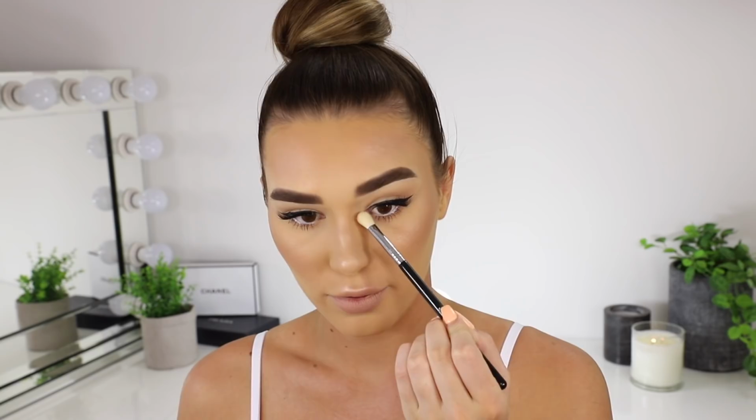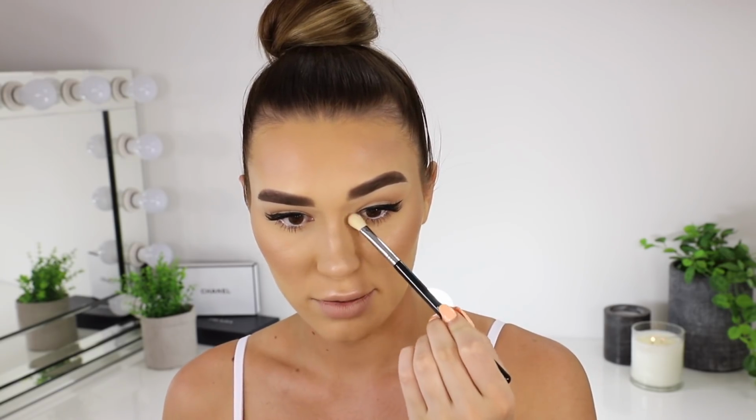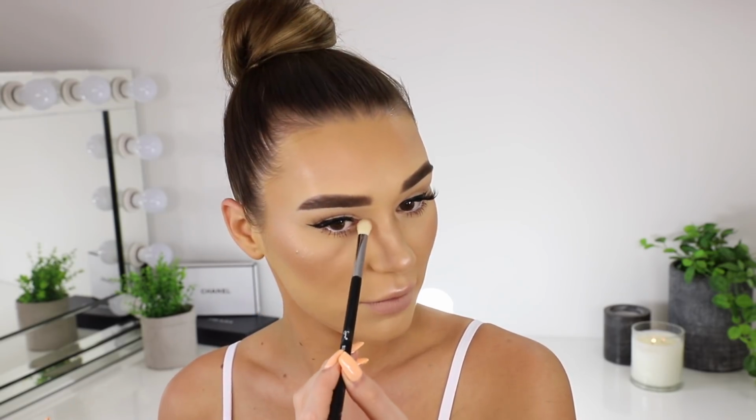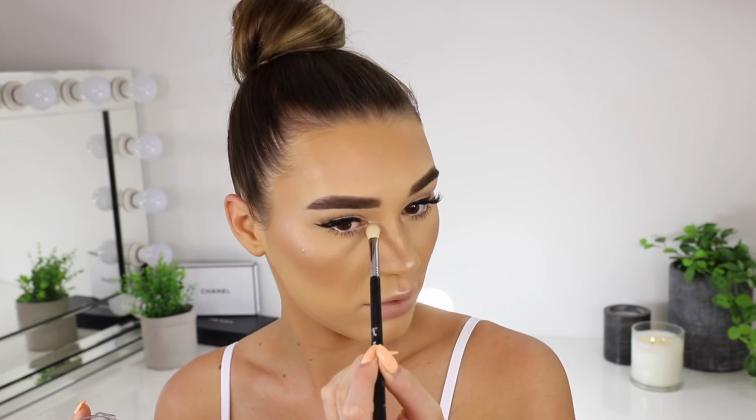Then I'm taking a little brush and I'm gonna put that highlight on my inner corners. This one's a blending brush, so it's really gonna diffuse the product nicely. It is a Sigma E25. My lip looks so much bigger with the highlight on it.